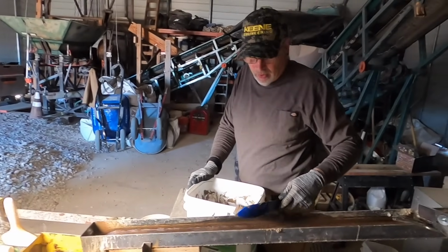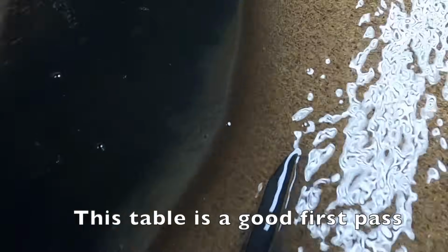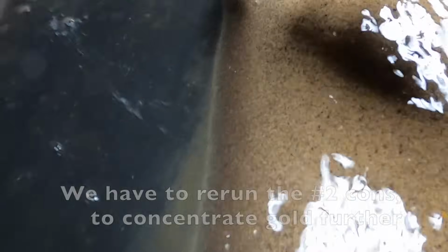How's it looking, Hollywood? Good. We're seeing a nice little line. Take a look. Right there, starting to get a definition of gold. You can see the gold right there at the edge. On the left side, we get a black sand and a little bit of bronze. And then we're cutting the line here, and there's some ultra, ultra fine gold you can barely see going into the number two.